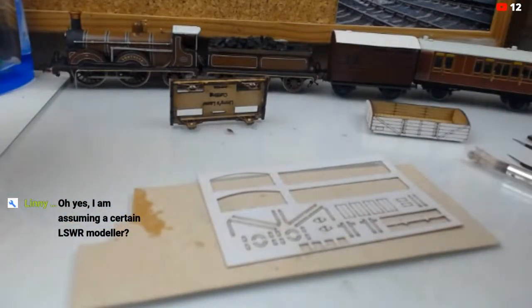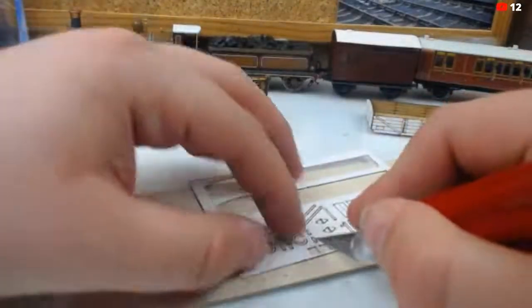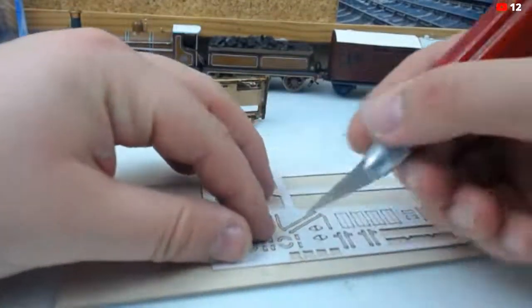Yes, I'm assuming a certain LSWR modeler. Indeed, Linny. Indeed it is. He is, of course, that level of talented.